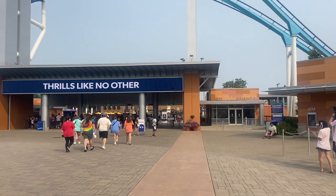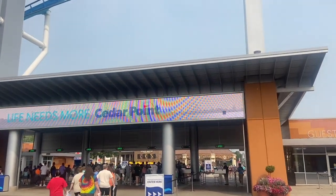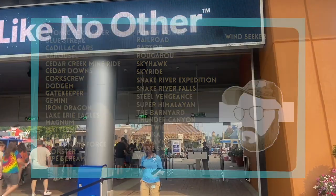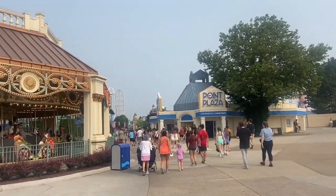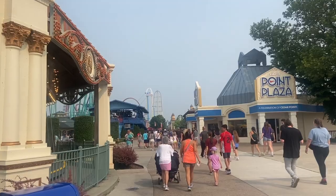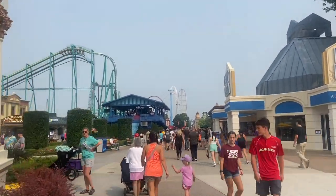It has been 2 years since I've attempted this challenge. And 2 years ago, it took me 3 days to accomplish it all. I'm hoping to make it a little bit better this year than I did that year. So it's looking like a busy day here at Cedar Point though. Lots of people walking down the midways, but that may also be lots of people coming in just at the very beginning of the day. That may be part of the reason why.